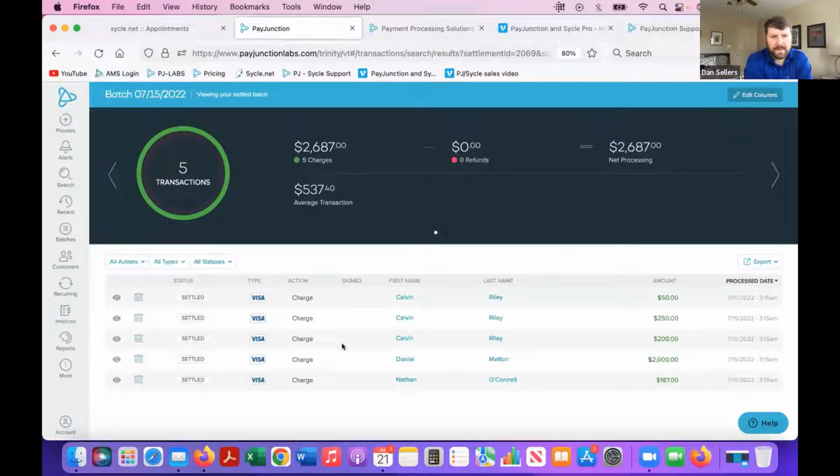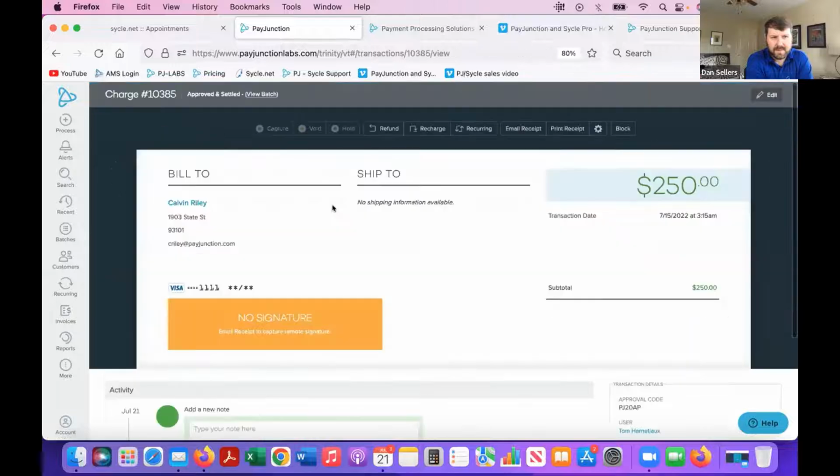So if I click on a batch, we've got all our cards. If you select this eyeball on the left-hand side, it'll pull up those card details. So we have the card number, X'd out except for the last 4 digits. Again, this is tokenized, timestamp, amount, approval code, invoice, all that data for you. And then you can refund or recharge that card on file. So we securely store that so you can use it again in the future. So instead of calling the patient, getting their number over the phone to initiate a refund or to charge their card again, it's here and you can pull it up in seconds.